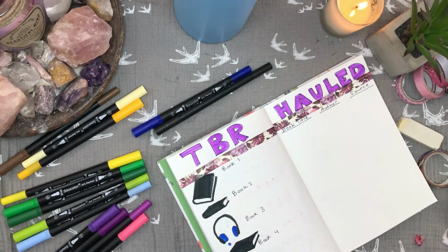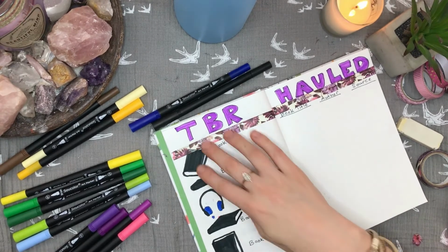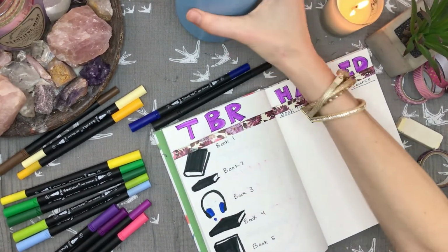Okay, my phone ran out of storage, but we're back. I colored in the books and we're moving on to the next section.